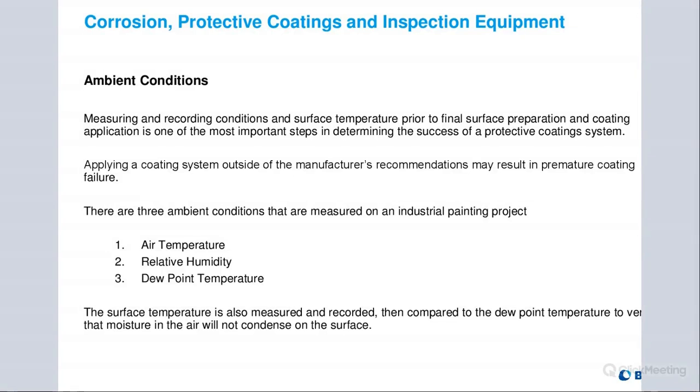Does that affect the life service of the protective coating? I assume yes. If you're not absolutely cleaning it and preparing it, it's probably voiding the warranty. Well, yeah, if you're talking about warranties on coatings or warranties on a project, that's a whole different animal there.